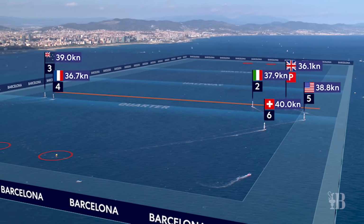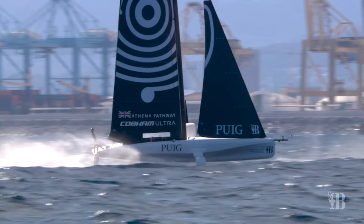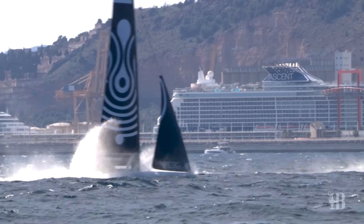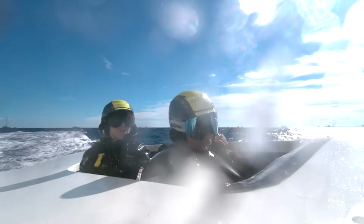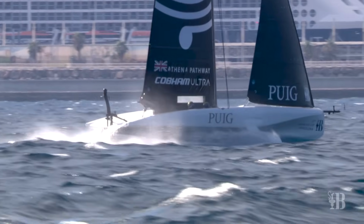Boundary penalty, GBR. Athena Pathway miles over the boundary. Oh, and a big touchdown, Athena Pathway. Oh, they've really, really got the plow attached to the front of that boat. Penalty clear.